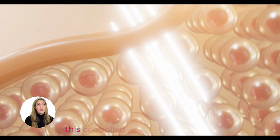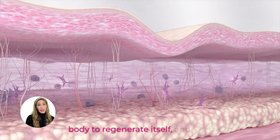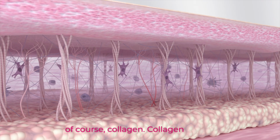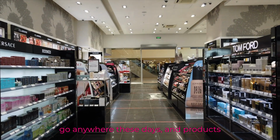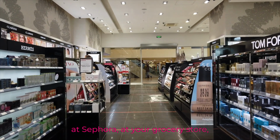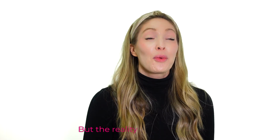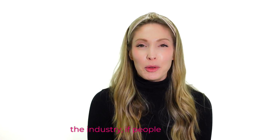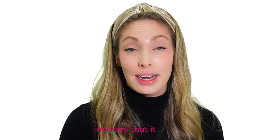And what this controlled wound does is signal to the body to regenerate itself, and thus make more elastin fibers, and of course, collagen. Collagen is such a buzzword, isn't it? I feel like you go anywhere these days, products at Sephora, at your grocery store, on podcasts, they all want to say that they stimulate collagen. But the reality is, as a medical esthetician learning these things in the industry, if people knew what skincare products were actually penetrating the stratum corneum, I don't think it would be the billion-dollar industry that it is now.